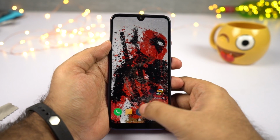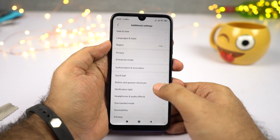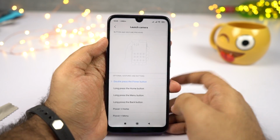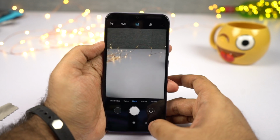Now going on next, we have two super shortcuts to quickly open the camera application. First way is to open the camera application by pressing the power button twice. This particular shortcut works anywhere and anytime. Just enable it from additional settings, and every time you press the power button twice, the camera application will pop up almost immediately. Most of the time it works.